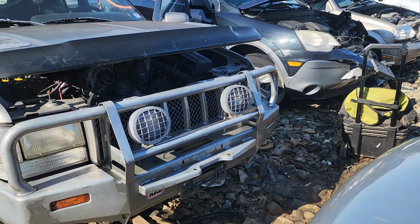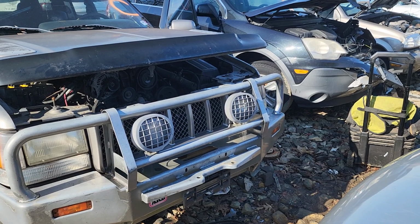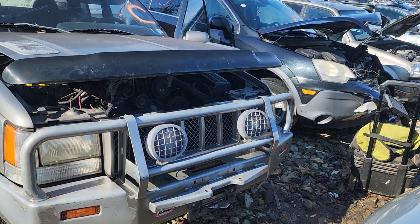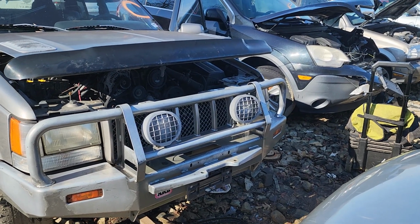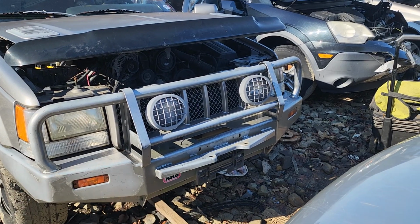And I have not been able to find a grill for 2 years because it's only on this vehicle. Finally, I found a grill. As a matter of fact, in 10 years, I have never found a grill. They're either gone or they're broken by the time I get there. So thank God I found a grill so I can put mine back on and make it look like a 5.9 again. But this bumper, this baby is going on my Jeep.